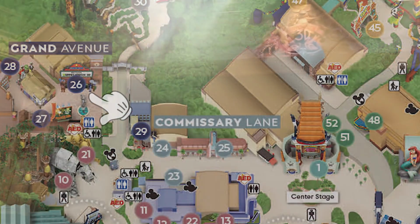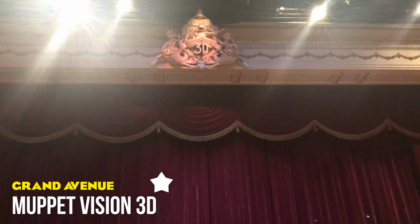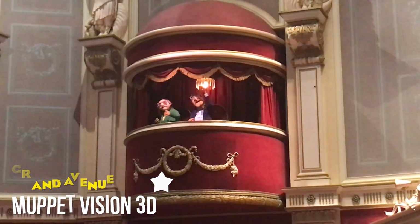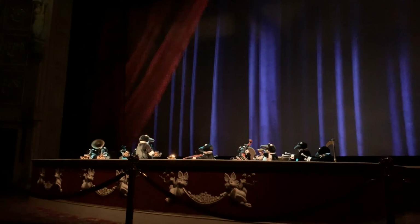Muppet Vision 3D is a really fun show, of course, starring the Muppets here, and they are showing off their latest invention, which is Muppet Vision 3D. They're teaching you how they made it, how they used it, and then unfortunately, because it's the Muppets, some hijinks ensue. Fun fact, this was the last project that Jim Henson ever worked on before he passed away, and so there is a photo of him in here as a Muppet. It's the only place you can see this photo of him as the Muppet, and you kind of have to find it. It's a little bit hidden.